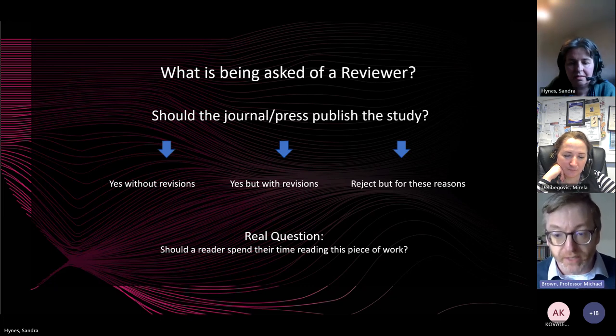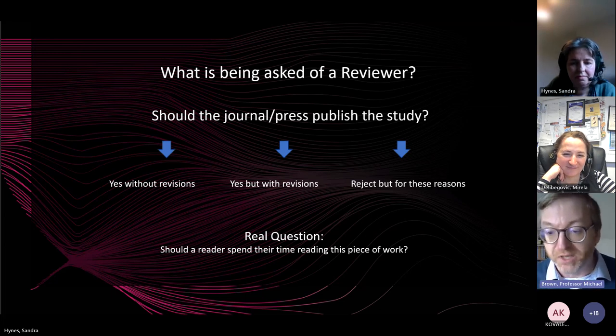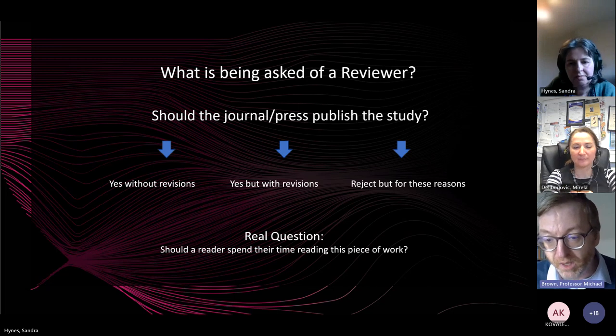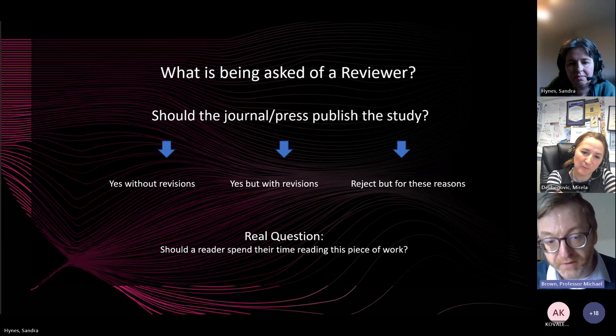There's an awful lot of material out there. My shelves are full of books that I've read only some of. And I have to decide each time whether I'm going to spend my next week, 10 days, month reading this book over another book. Similarly with articles, there's a vast slew of articles that come out, and a decision has to be taken whether or not a reader should be encouraged to spend their time reading this particular article over and against other things that they might be spending their time doing.